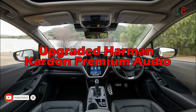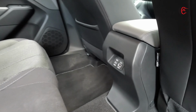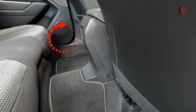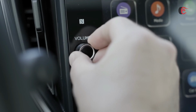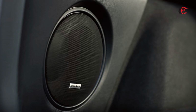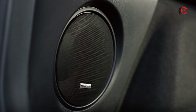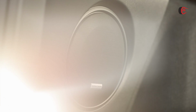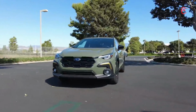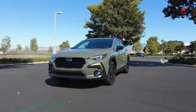Upgraded Harman Kardon Premium Audio. The Harman Kardon Premium Audio System, upgraded from 8 to 10 speakers for 2024, captures detail-rich acoustics through enhanced sound control and superior high sound output. At the heart of the system lies a high-performance 8-channel Class D amplifier pumping out 432 equivalent watts of power. The amplifier works to efficiently distribute clean audio signals to the vehicle's 10-speaker sound system.